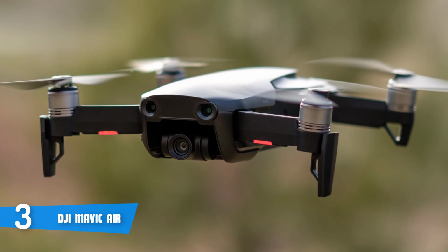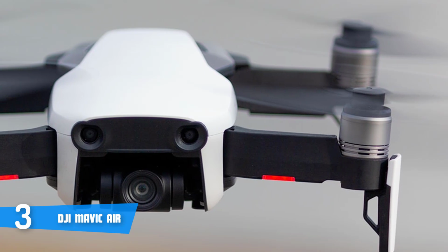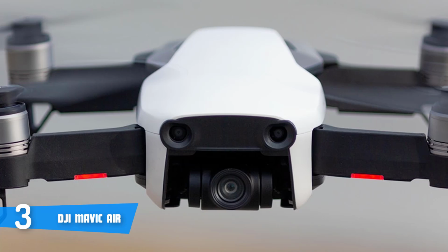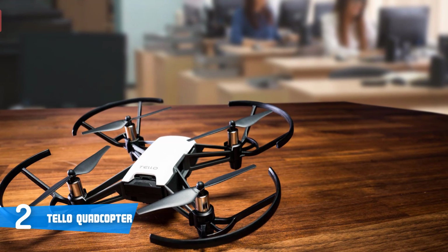Moreover, the battery life can last up to 21 minutes per charge, which means that you will have enough time for capturing dozens of photos and videos. To conclude, the Mavic Air is a must-have, especially if you're looking for a highly foldable drone. At number 2, it's the Telo quadcopter.